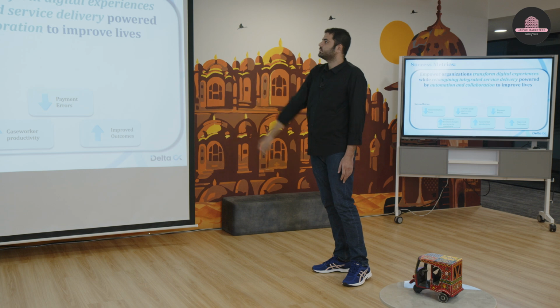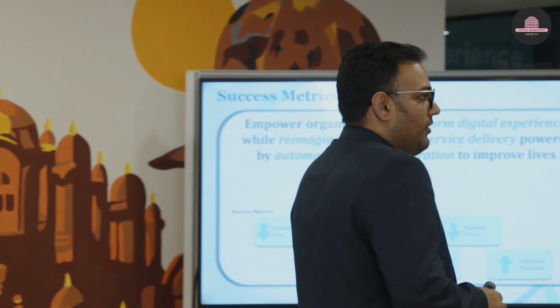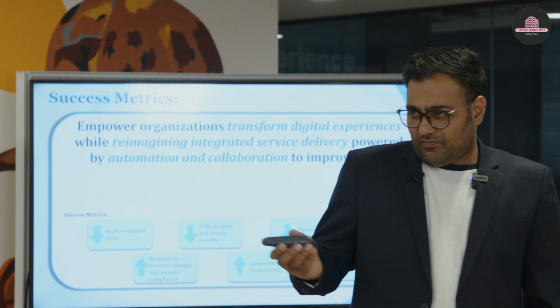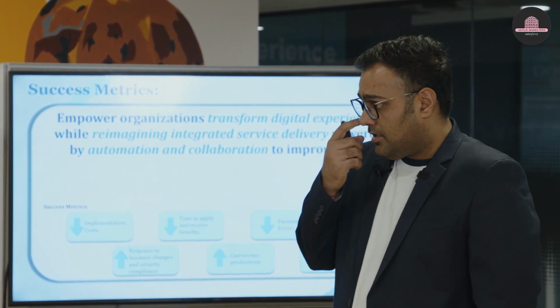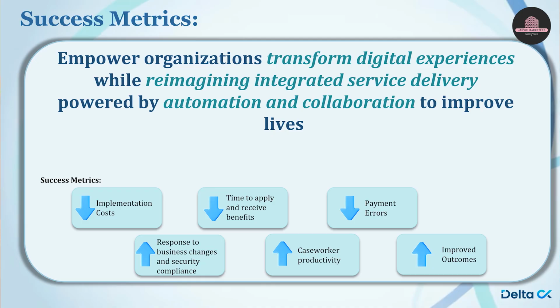Then success metrics, Vikas. Once we have implemented everything, obviously the client is going to come to you and ask what is the basis on which you are going to judge whether an implementation is good for you or not. Has it been beneficial or not? What are the success metrics on the basis of which you will do the verification or utilize that particular benefit? These are a few success metrics which will come in handy when you implement benefit management.